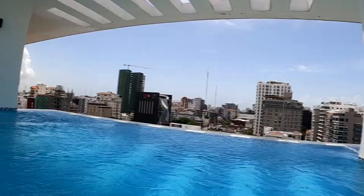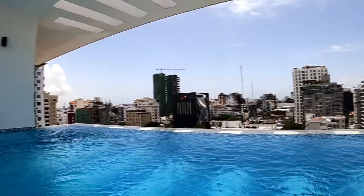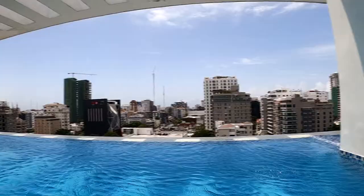I don't know why, and I'm not going too close to find out, but if you like heights, this is where you want to be. Again, I'm only on the 11th floor, mind you, but it's very, very nice, and I am enjoying the view and the pleasure of being here.